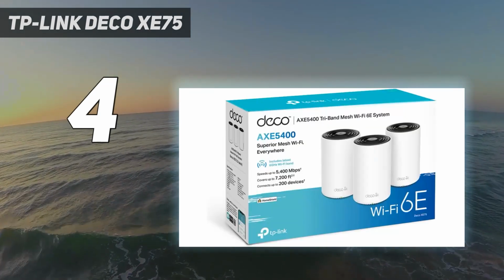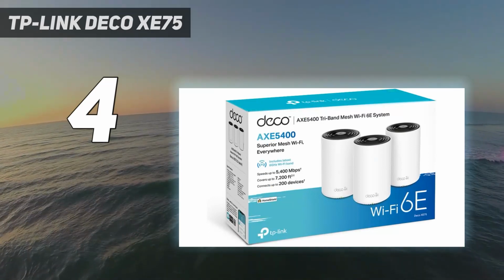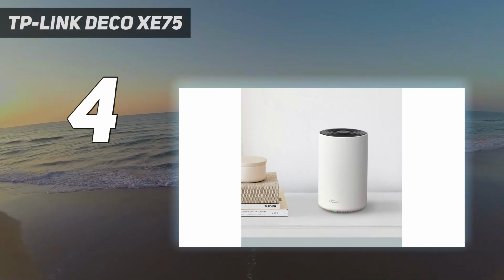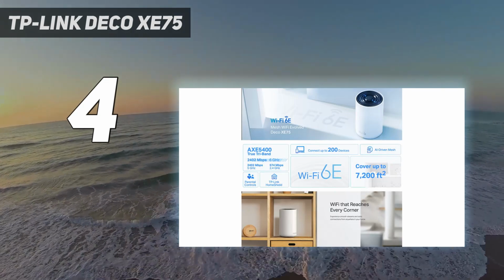One downside to the X75 is that its Ethernet ports only support 1 gigabit per second, which is why TP-Link just released the Deco X75 Pro, which features a 2.5G Ethernet port for multi-gig connections.